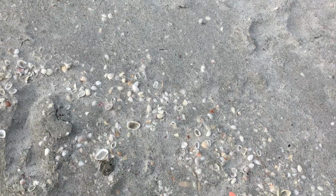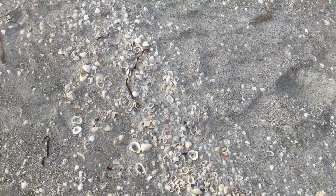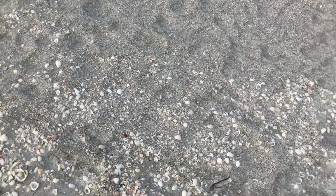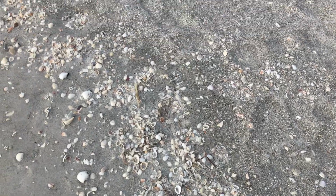You see how like these are all covered? This is from like high tide from earlier. I hope it didn't cover all the shell piles. But you see, honey, you see there's a thin layer of sand. That's from the high tide from earlier. It's covering up the rack line from yesterday.